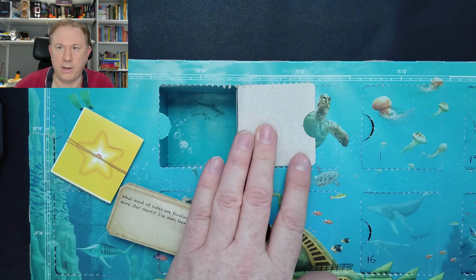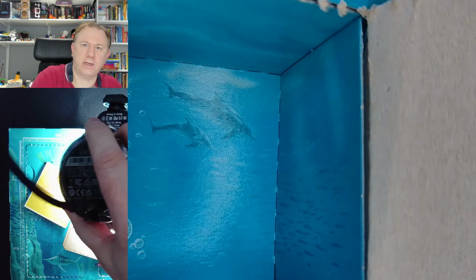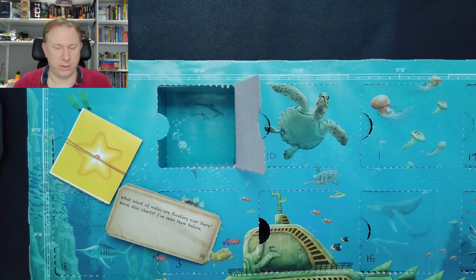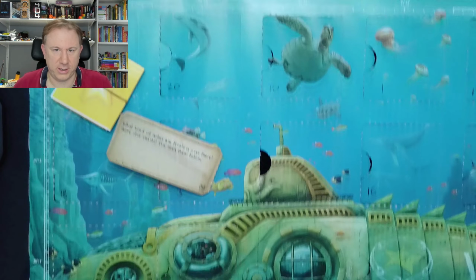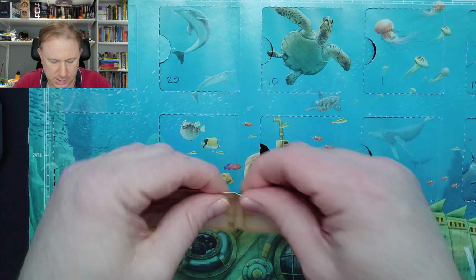Now actually, before I go any further, I will show you inside the room, because I really think, just at a glance, there's nothing in there, right? It's just water, and some dolphins swimming, and the 20. But I don't think that's very important. So it looks like all the action today is going to be on this card here, and these yellow cards. So let's see what it's got to say for itself.